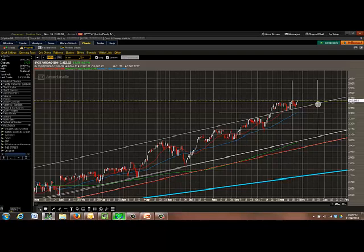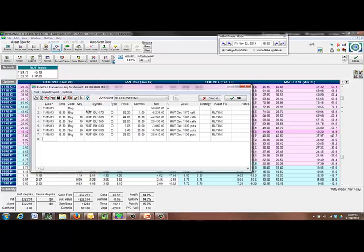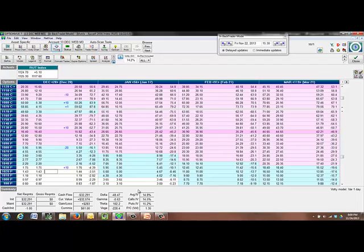As far as the positions go, we really don't have a whole lot to talk about. We have our December M3, which we put on the 15th. This trade has had no adjustments.